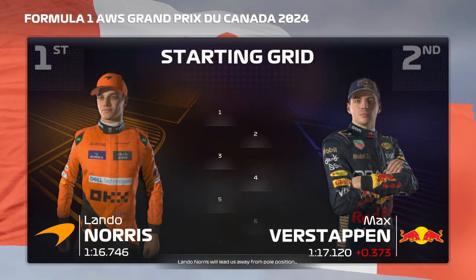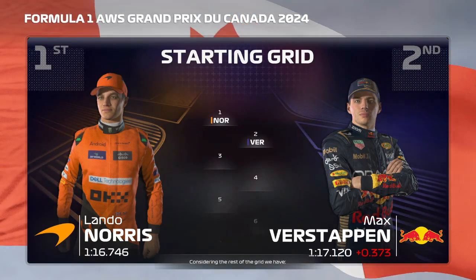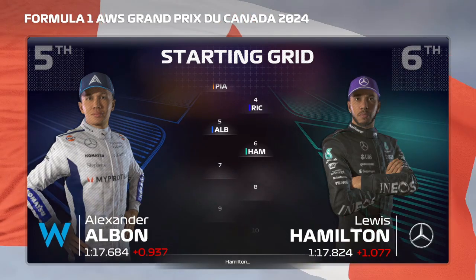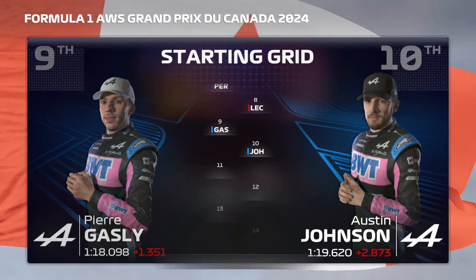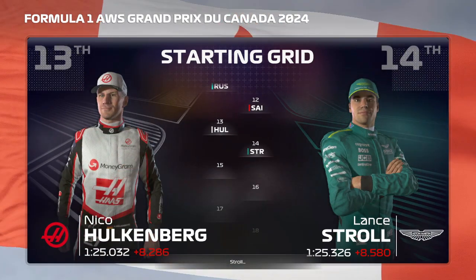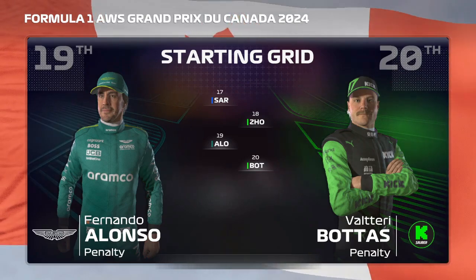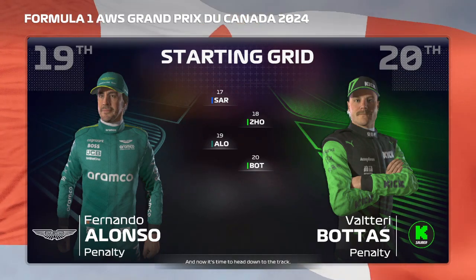Lando Norris will lead us away from pole position, and Max Verstappen lines up alongside. Considering the rest of the grid, we have Oscar Piastri, Ricciardo, Albon, Hamilton, Perez, Leclerc, Gasly, Johnson, Russell, Sainz, Hulkenberg, Stroll, Magnussen, Tsunoda, Sargent, Zhou, Fernando Alonso, and Valtteri Bottas begins the race from the back of the grid. And now it's time to head down to the track.